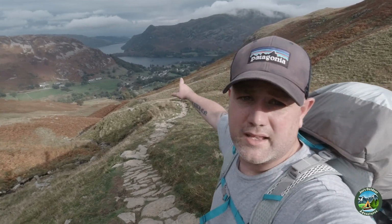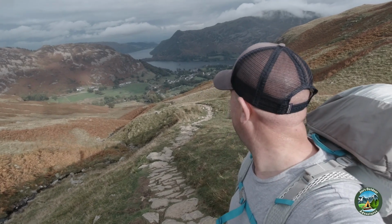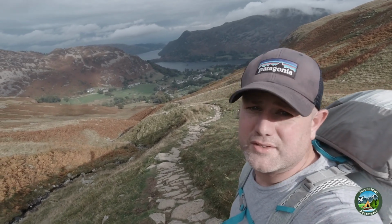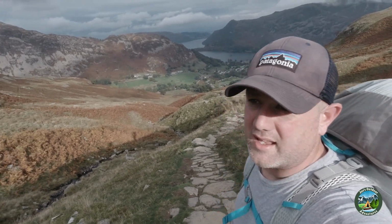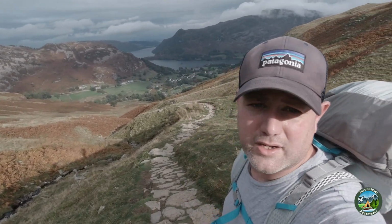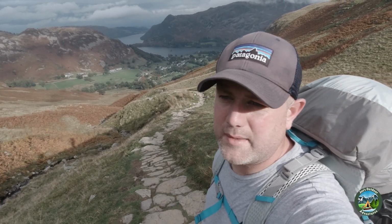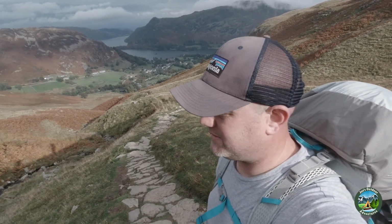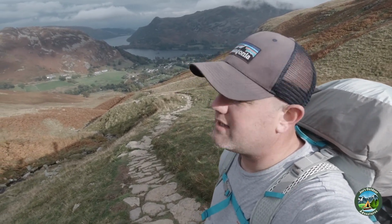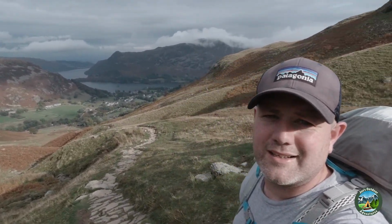I'm just stopping for a breather. And views back there of Ullswater, absolutely stunning. The sun's coming out now as well, so it's warming up a bit, but still got a fair way to go yet. It's been a few months since I was up a hill, so I'm a bit out of shape, but we'll just keep plodding on slow and steady, looking at those views as we go along. Stunning.